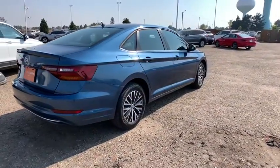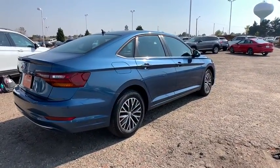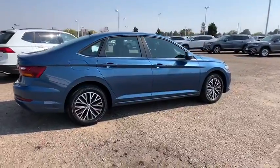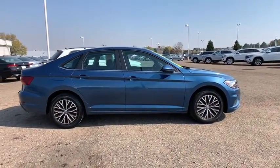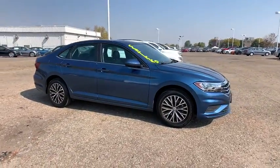These are just some of the great options this vehicle comes with: backup camera, engine immobilizer. This Jetta offers the perfect blend of fun and practicality. See for yourself when you take it out for a test drive.